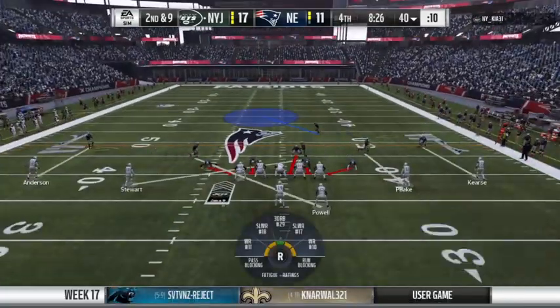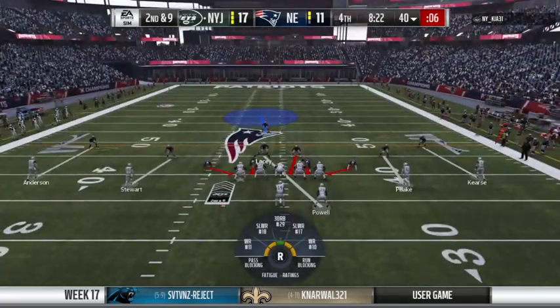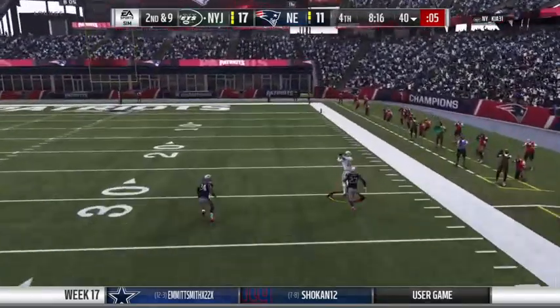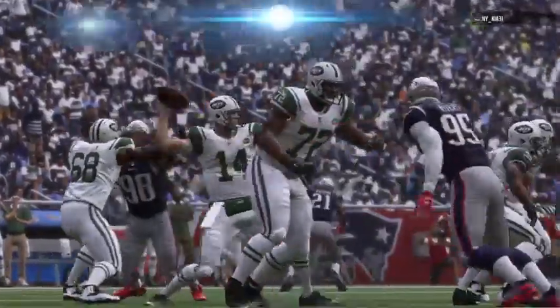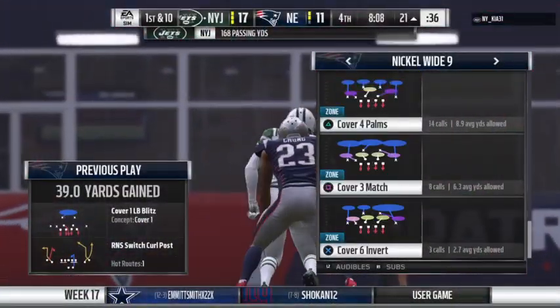Detroit! Detroit! Here we go now. Green 39! Green 39! A shotgun snap for Darnold. He's going to sling this deep downfield, and that's caught inside the 30. And he'll get this one down near the 20-yard line. A gain of 39 that time.